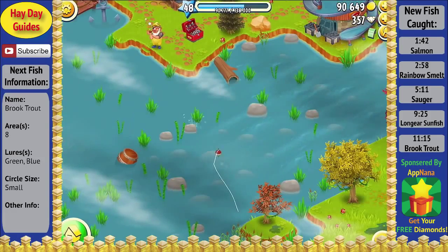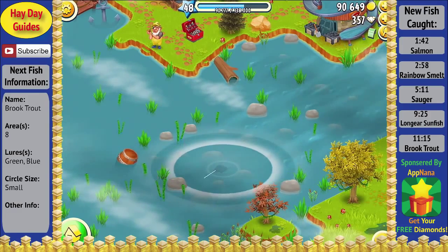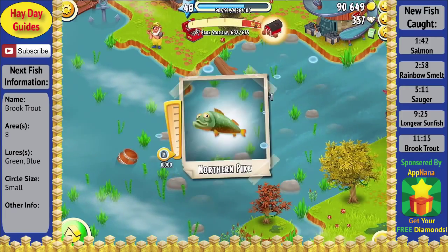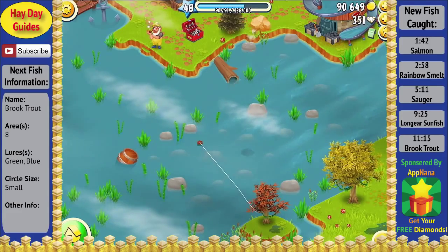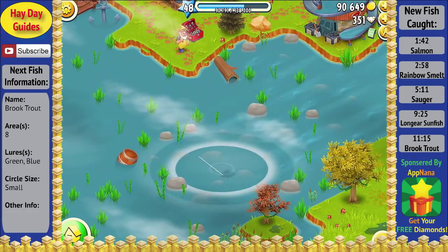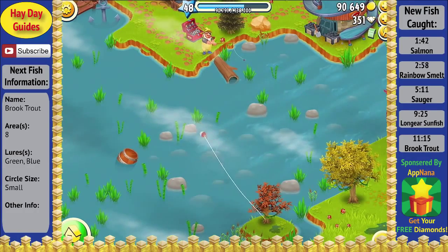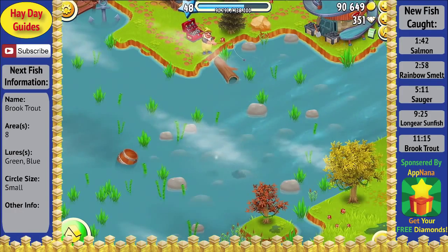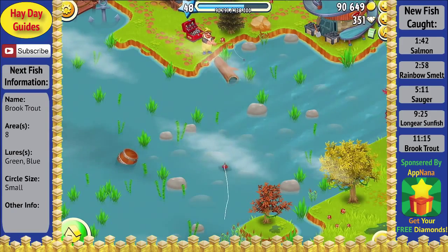I know it seemed like I was going to end the video there, but I decided to go ahead and try to catch the brook trout. With the brook trout being the last fish I need to catch with the green lure, I wanted to get it out of the way. Also, with how long it's taken me to try to catch it, I figured I'd do it at the end here, just in case I spent another 10 minutes failing to catch it. There's actually about 5 minutes of me fishing that I decided to cut out since it would make this video way too long, and it's just a failed attempt to catch the brook trout.